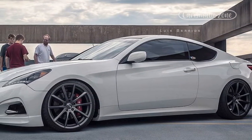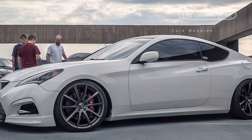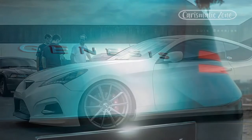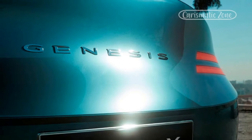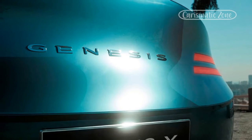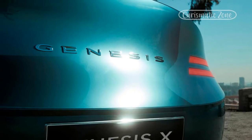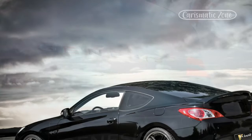Up front is the most expressive three-dimensional interpretation of the Genesis G-Matrix grille yet, and like all Genesis products, the wing badge is nestled in a slight recess that continues back down the length of the hood. The lustrous teal paint looks rich, while the split-spoke argent wheels convey some industrial-grade grit.